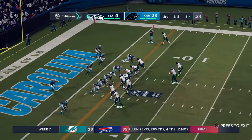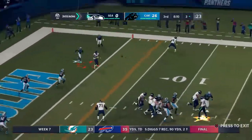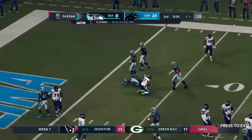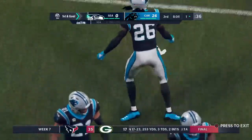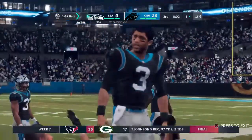Brings up 3rd and inches. Out of the gun now on 3rd down. And it's caught. And he'll be touched down here, but not before he does pick up the first. It's a 3-yard pickup, and that sets up a 1st and goal.